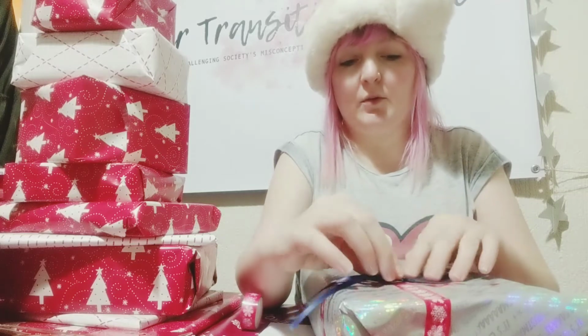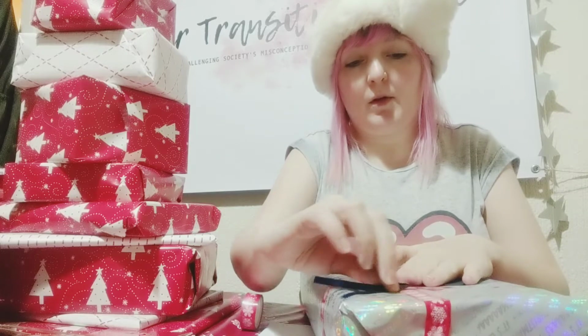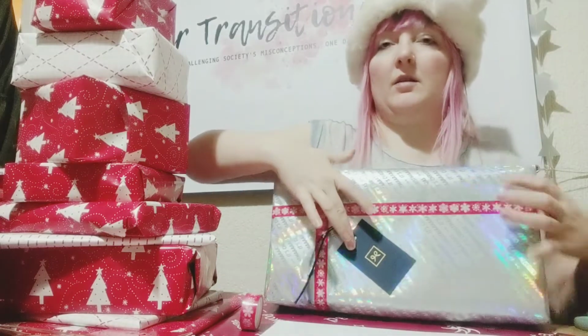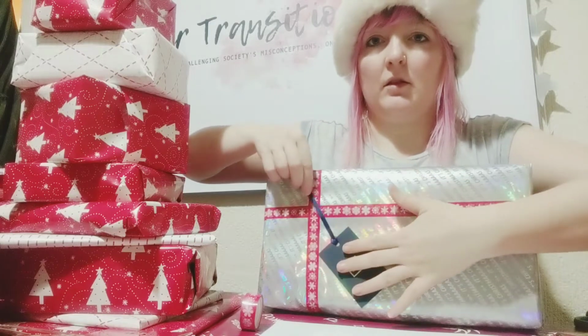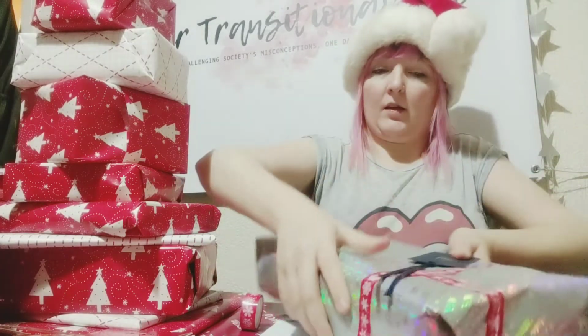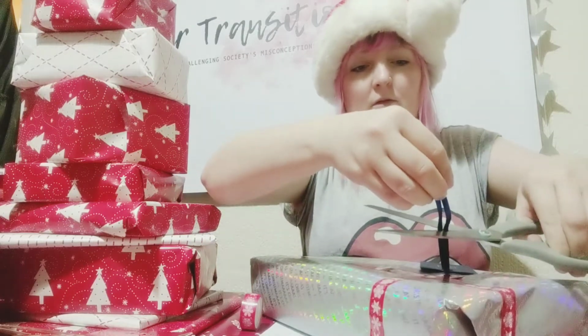For this, I would probably think about where I want to have it done, where I want to put it. So I kind of want it there. I want it to be there, I think. And so I'm going to cut the ribbon.